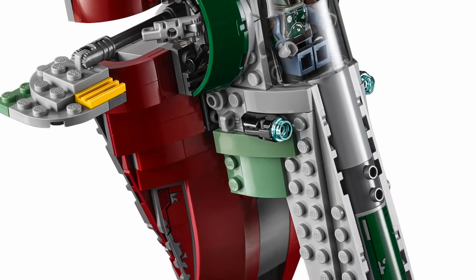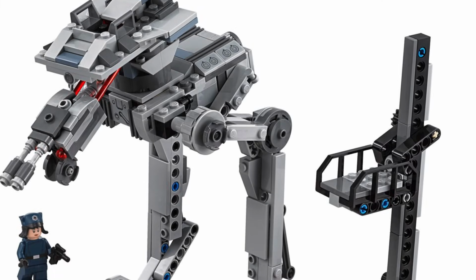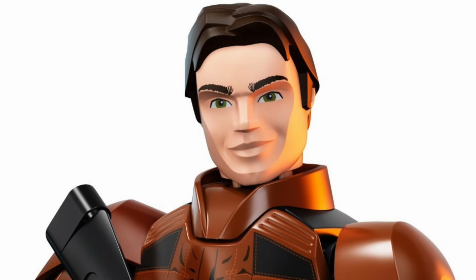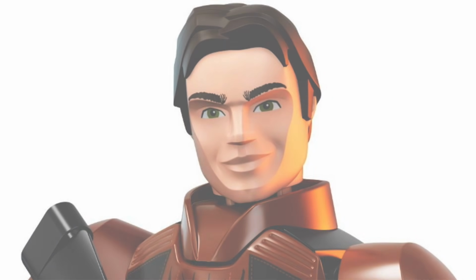We'll be going through 3 different categories of sets: buildable figures, polybags and promos, and finally the actual LEGO sets themselves. I've separated these to make it a little bit easier to rank them.